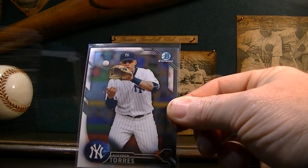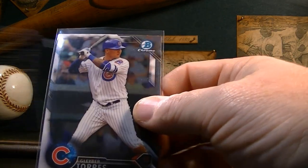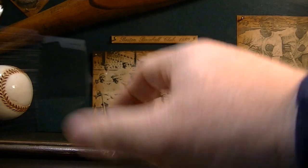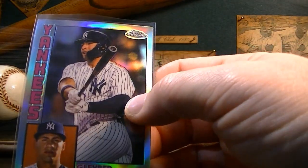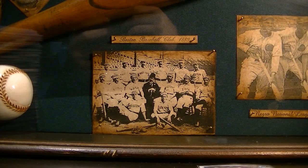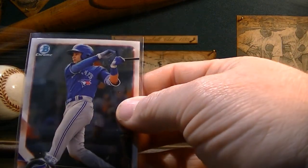This thing on eBay goes for $7. Got three of those suckers. All these cards were 10 cents. This one on eBay goes for 5 to 6. Four of those suckers. There's a Bowman Chrome. And then there's a Topps Chrome. I mean, just crazy good deal on those cards there. I mean, 10 cents, you can't beat that. Then I found some Bo Bichette in there. Bo Bichette.